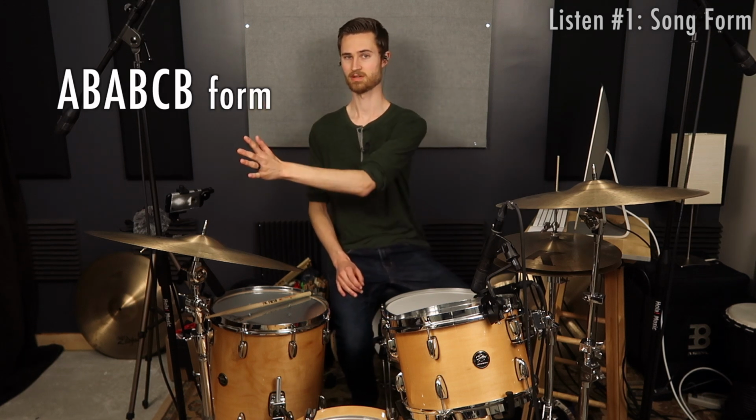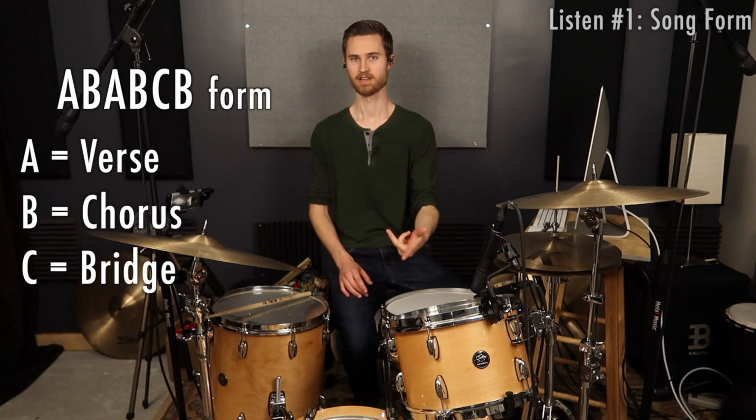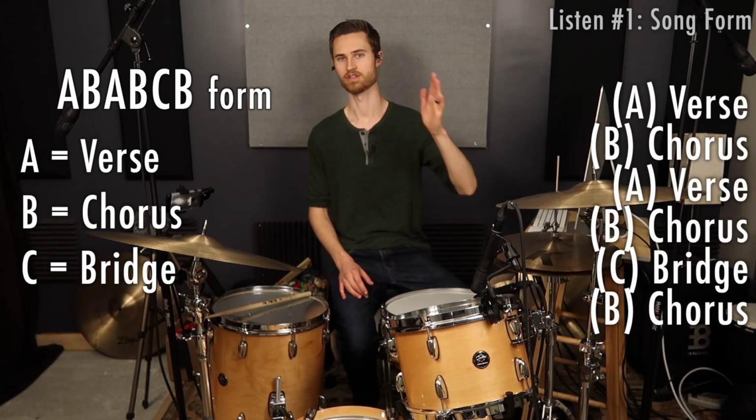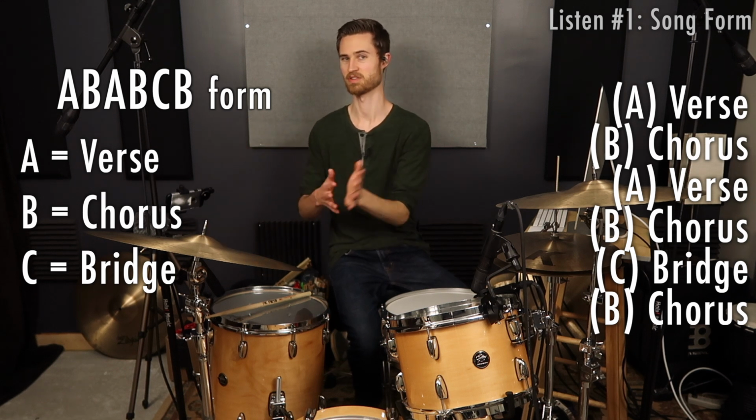There's really a couple of main song forms, and you'll find this to be true with so many songs, especially pop songs. They're generally gonna follow an A-B, A-B, C-B format. If A is the verse, B is the chorus, C is the bridge, that's the format you have. Verse, chorus, bridge, chorus, and then maybe something unique or different at the end, but then we're out.